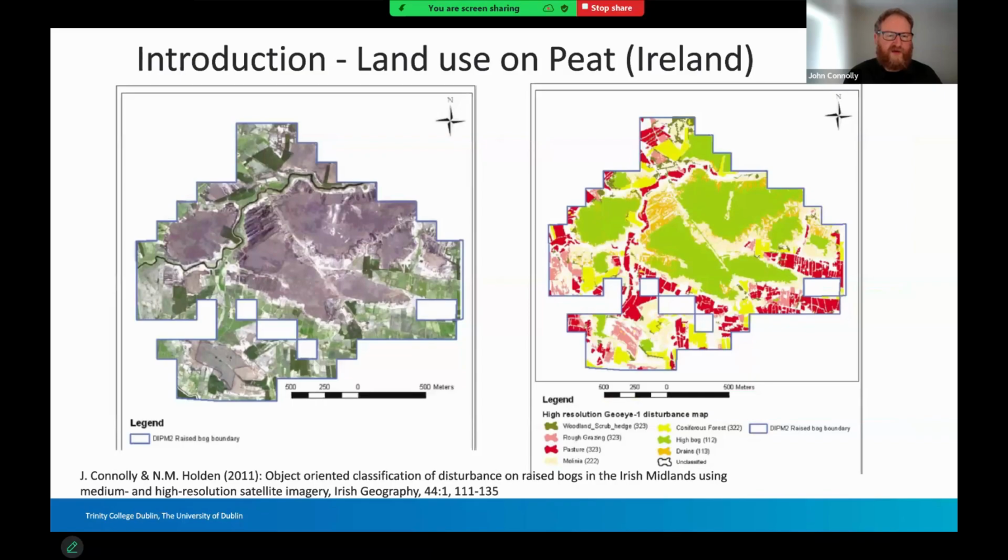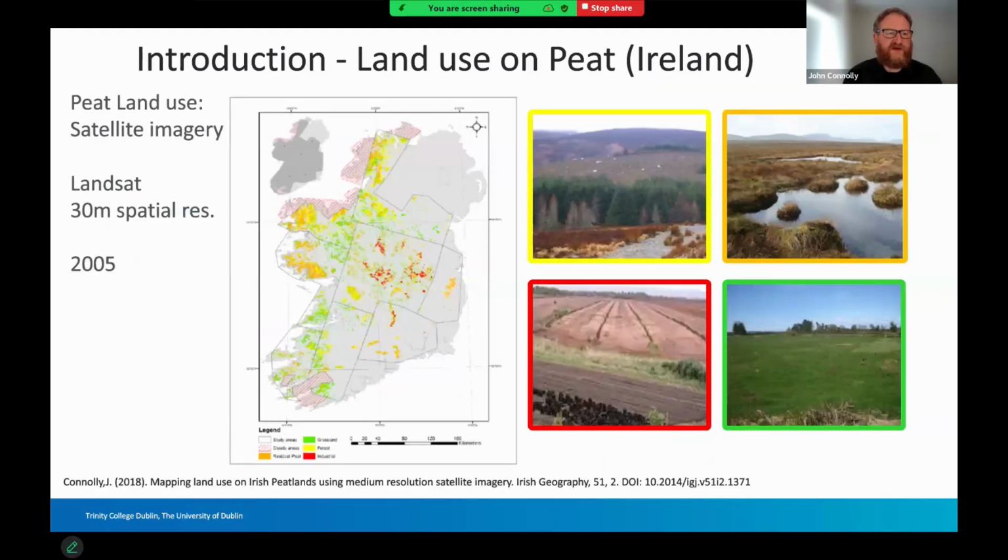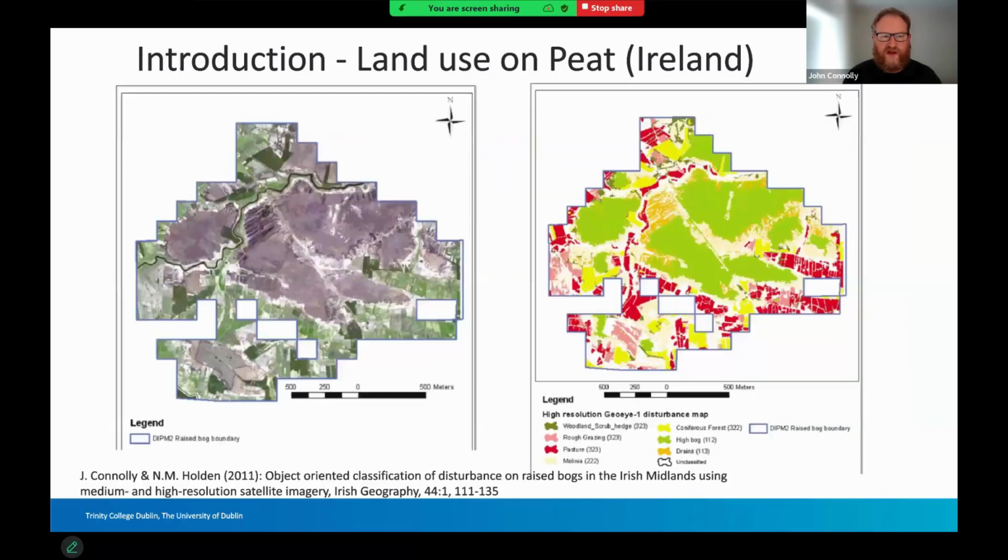When we move to higher resolution imagery, we can actually see more detail. This image here is a Landsat satellite image at 30-meter resolution. And this is much higher resolution data, I think it's at 0.5 meter. So you can actually pick out more detail in the landscape.